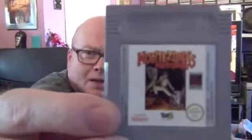So first of all, on the Game Boy, I got Montezuma's Return. Now, this one, I think you can get that on the Master System actually as well. But this one is a bit like an Indiana Jones type little adventure game, with almost like little Castlevania type elements in it, I suppose. Got that for £3. It's not an expensive game, but it's quite a nice one actually for Game Boy.